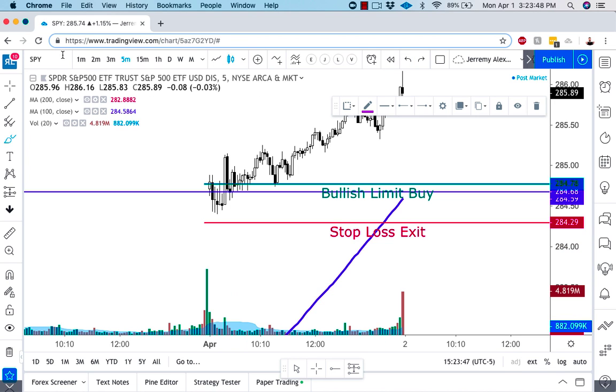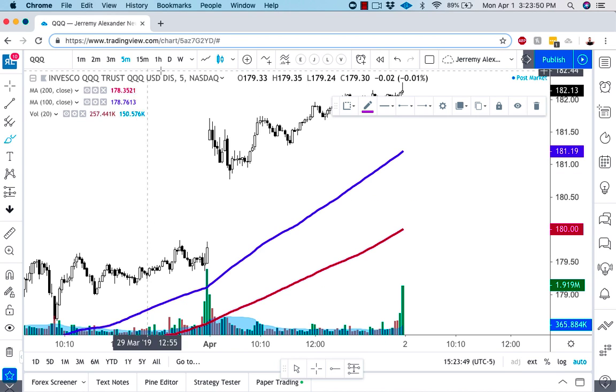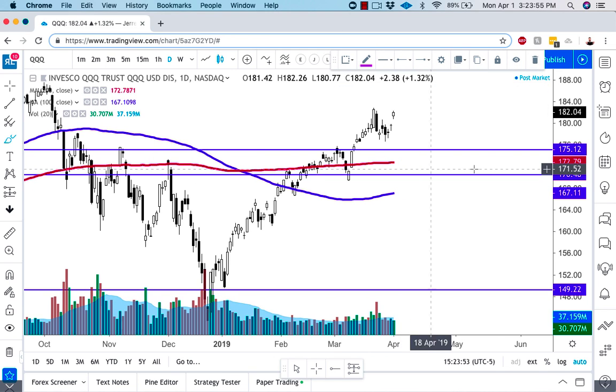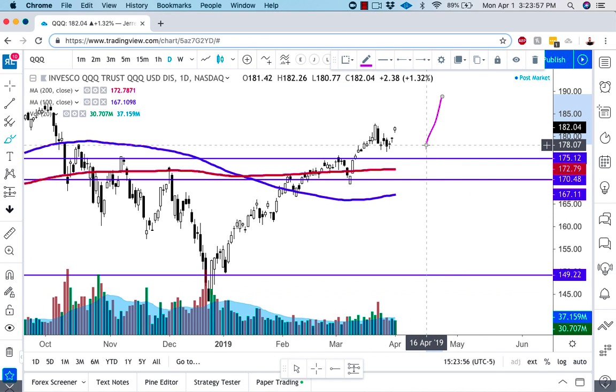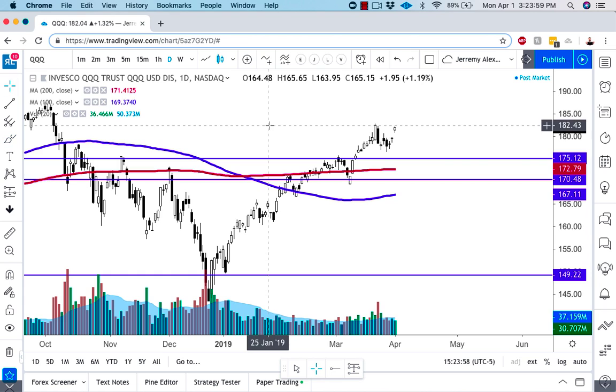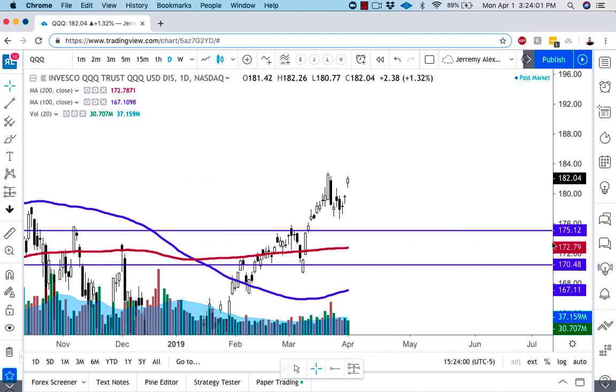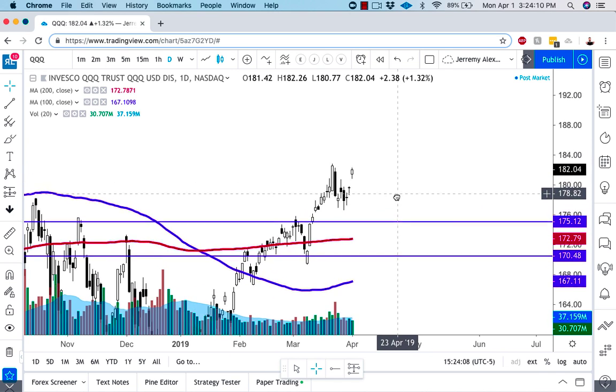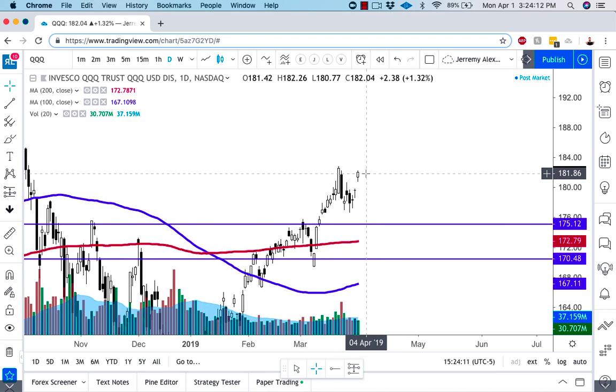And the Qs, I mean, good grief. Up 1.3. This kind of kept going all day. And yes, I do think we could easily continue. Now, can we have a big bearish day tomorrow? Absolutely. In this market, anything is possible, but I think we're going to just slowly pitter-patter higher, eventually filling this gap, but I don't know when. So until that happens, we will see.